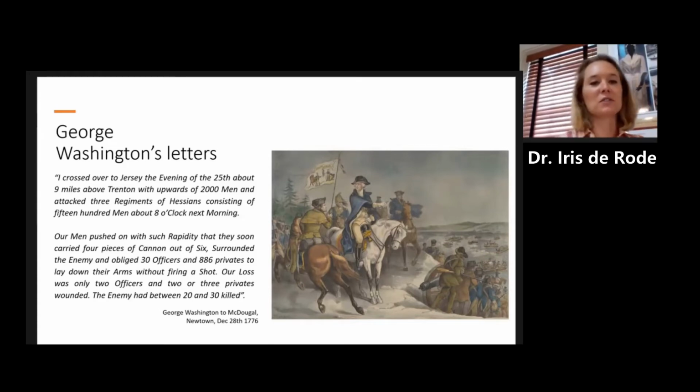So we will dive into the details of the Trenton campaign a little bit now, but it's really based on these letters, because that's what Chastellux would write about later too. Of course, Washington explains, I crossed over into the Jerseys the evening of the 25th, about 9 miles above Trenton, with upwards of 2,000 men, and we attacked 3 regiments of Hessians, consisting of 1,500 men, about 8 o'clock next morning. We won't go through all the quotes, but this is just one of these with the numbers. They were surrendering, and then they had 886 privates lay down their arms. These numbers will fluctuate a little bit in the different accounts, so it's always interesting to see. And they had between 20 and 30 killed at the Trenton attack.